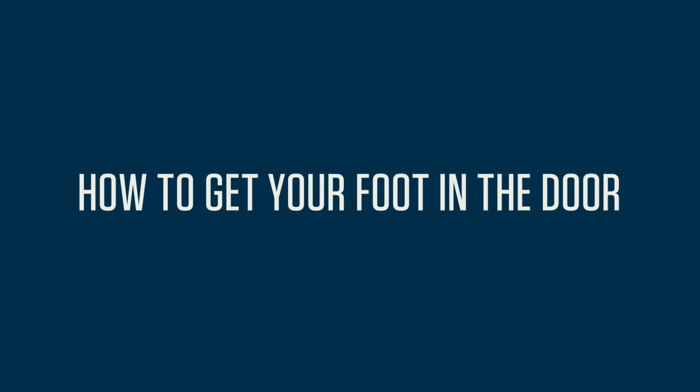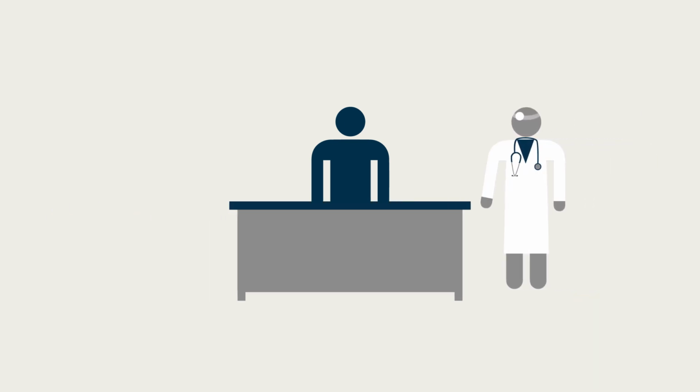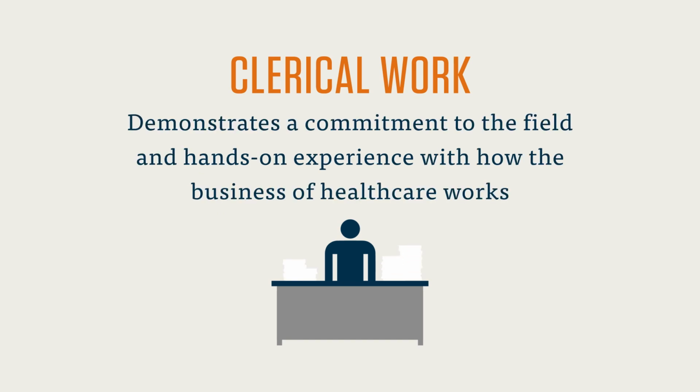How to get your foot in the door. Health informatics, the fancy term for the study, analysis, and management of health information and data, isn't just coding and billing. There's a huge range of positions that support healthcare providers and help them run their practices. If you can't get into coding right away, try working the office or front desk of a physician. Make connections with the doctors and provider offices you visit on a regular basis and see if they're hiring or if they know of someone who is. Clerical work might seem like a dead end, but this type of work demonstrates a commitment to the field and hands-on experience with how the business of healthcare works.